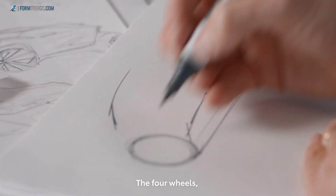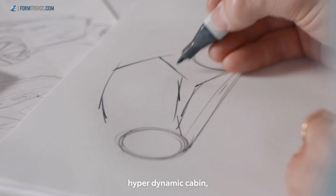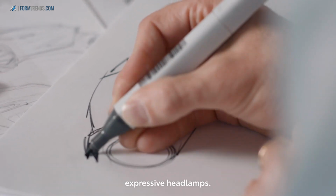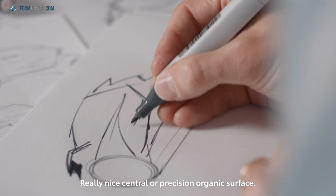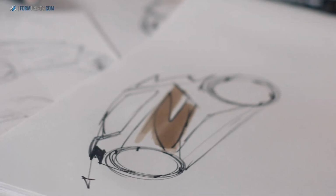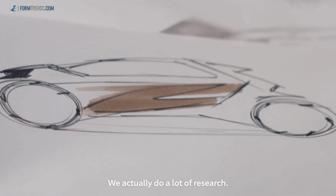So the four wheels, high clearance, hyper dynamic cabin, the strong fenders, expressive headlamps, really nice sensual, precision organic surface. And that's the car.